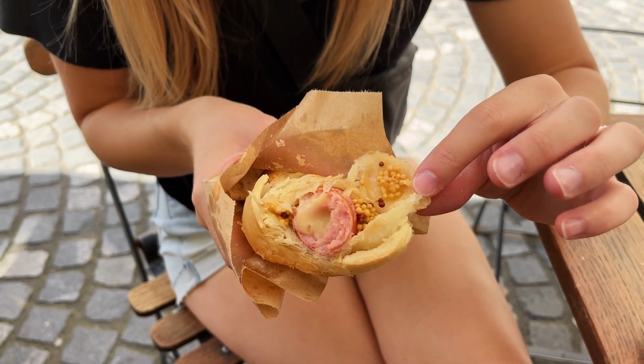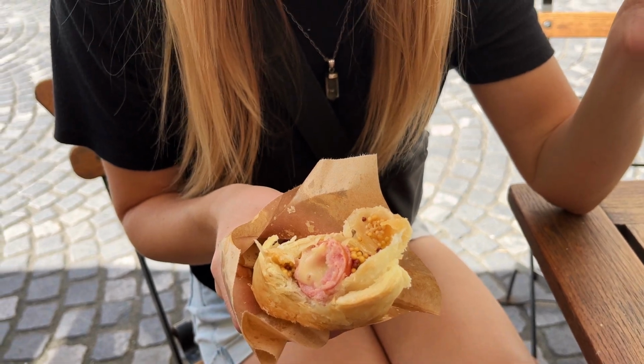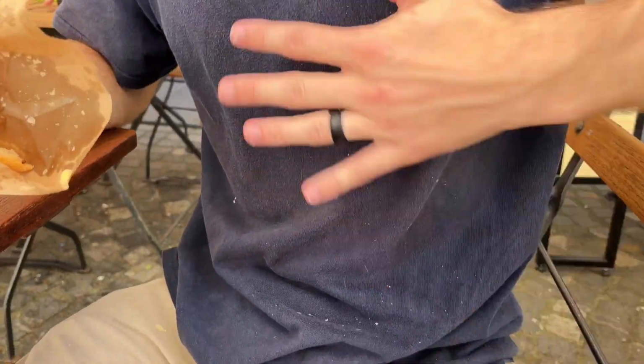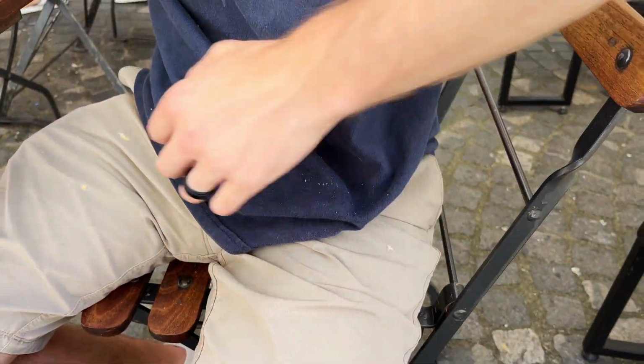I assume this is mustard, but I've never seen it look like this. I think it's called stone ground mustard. It's called what? Stone ground. Stone ground? Yeah, I think so. Very much offensive. This is the result of eating the flakiest bread we've ever had.